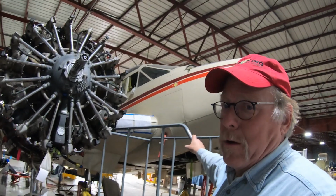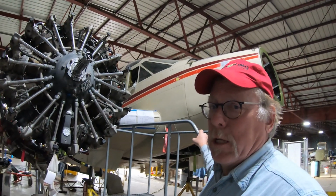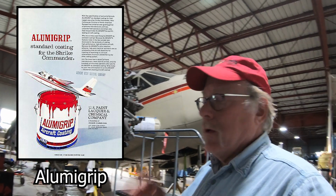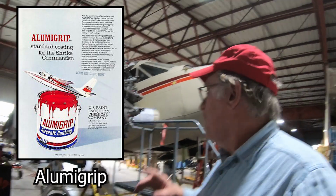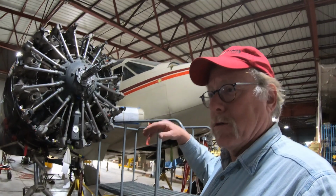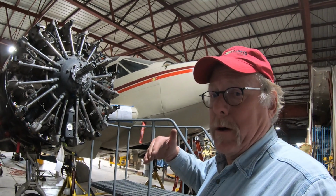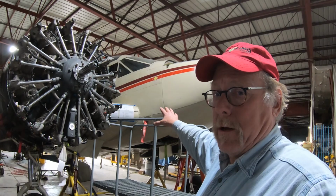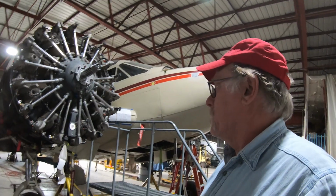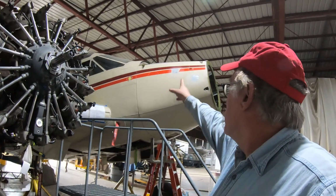On another note, we're trying to match this paint, and this is real serious. We think that this paint is Alumigrip. If anybody out there has an Alumigrip color chart we can borrow, we just want to see if we can match this color. They didn't notate it in the logs, but when this plane was painted, Alumigrip was kind of the popular choice. So if anybody has an Alumigrip or possibly a DuPont Imron original color chart, we'd love to borrow it for just a little bit so we can get a color match. That's killing us right now because on that little patch, I've got to paint tan, I've got to paint the orange, and I've got to paint whatever other color that is.